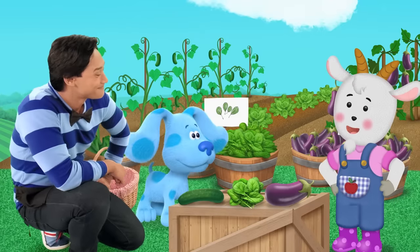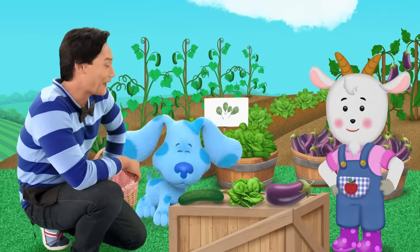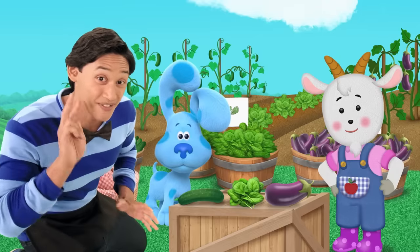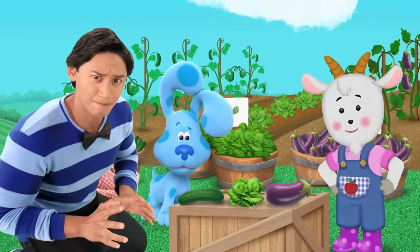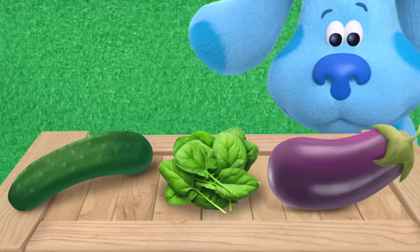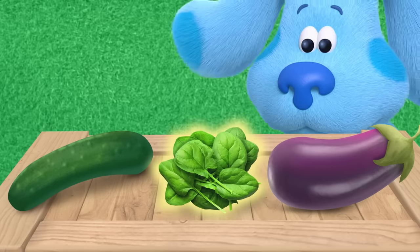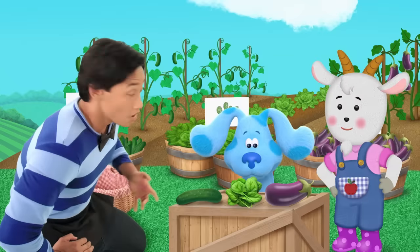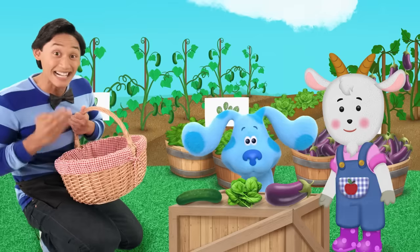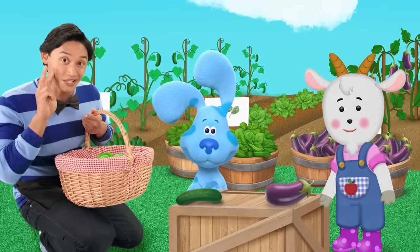Well, first off, Mrs. Pepper wants a vegetable that's leafy. Oh, okay. Which of these vegetables is leafy? The cucumber, spinach, or eggplant? That one! The spinach! Right! The spinach! Spinach has lots of leaves. Thanks. Come on, let's go find the next vegetable Mrs. Pepper needs.